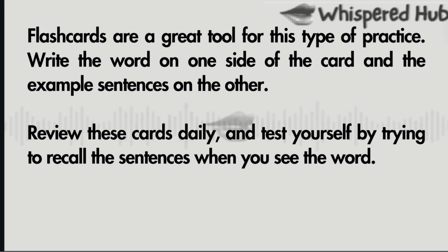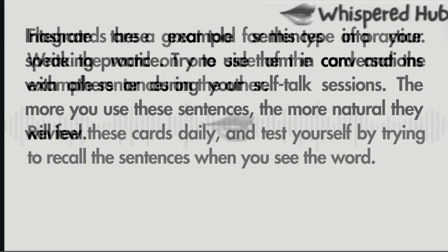Flashcards are a great tool for this type of practice. Write the word on one side of the card and the example sentences on the other. Review these cards daily and test yourself by trying to recall the sentences when you see the word.